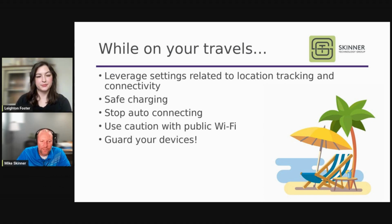And just use smart security. Do not conduct sensitive activities like online shopping, banking, or sensitive work using a public wireless network. If you are doing work for your organization and you have VPN, for example, to remote into your office location, make sure you're using VPN when you're doing any of your work activities.